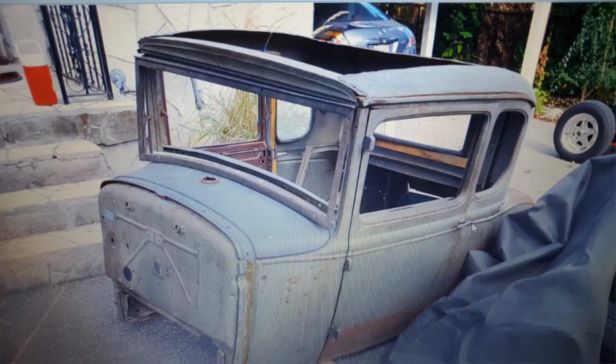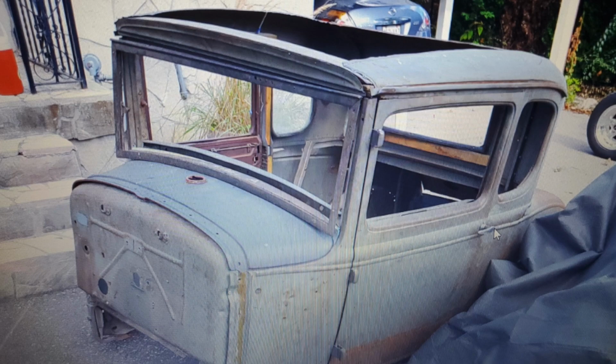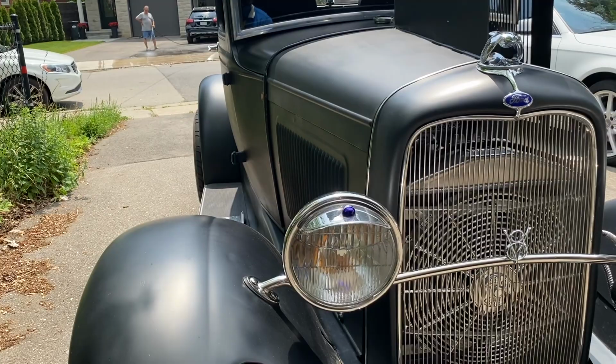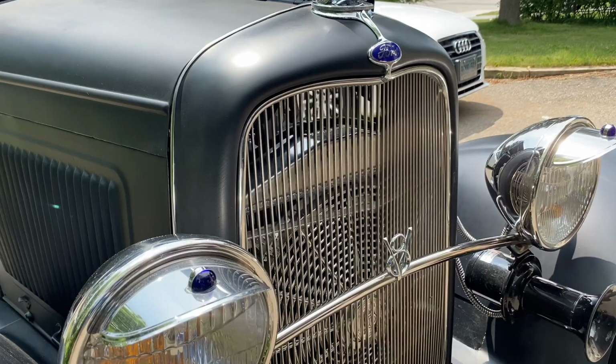There was no chassis when I bought it. I just bought an empty body that I was able to get out of Saskatchewan, had it shipped to me here in Ontario, and started building a frame from there. Put a Mustang II front end in it, rack and pinion steering. As you can see, it's got the 32 grille, the shell, and the dropped headlight bar is all from a 1932.